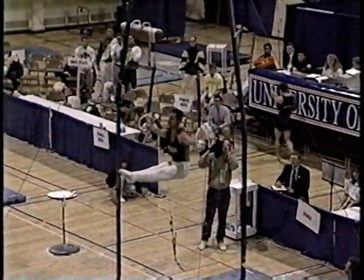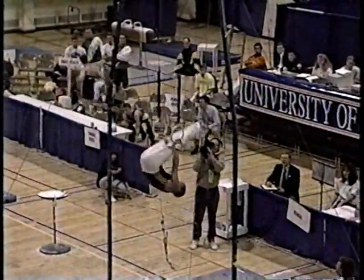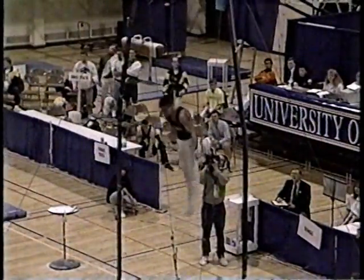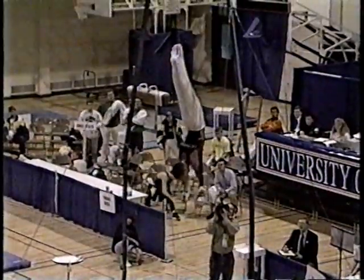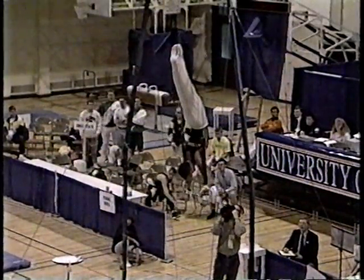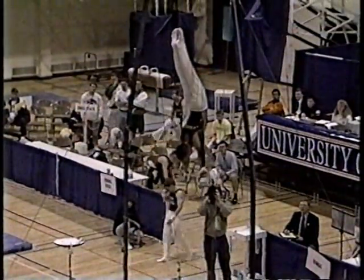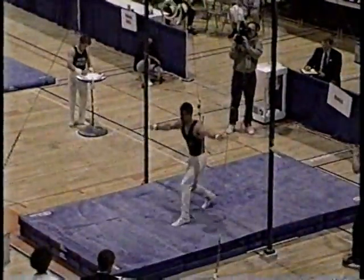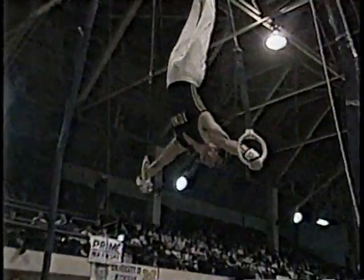Another cross. An L cross, and again, four or five strength moves in a row. And now he'll do a press to handstand. That's called a hollow back press. A little different. And now let's see if he can swing. Boom. Nails the handstand. Good job. And stick. Small step. Overall, excellent routine. Adrian Besankan from Iowa.